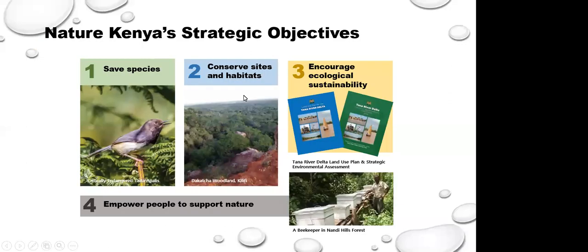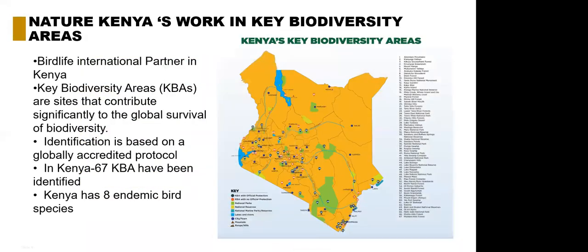We work around four strategic pillars in our organization: to save species, conserve sites and habitats, to promote ecological sustainability, where we work closely with governments to ensure that appropriate policy processes are carried out, and also, without forgetting, the most important critical part of our work, to empower people to support nature across all the sites that we work in. And in Kenya, we are working in 67 of these sites that have been designated as key biodiversity areas.